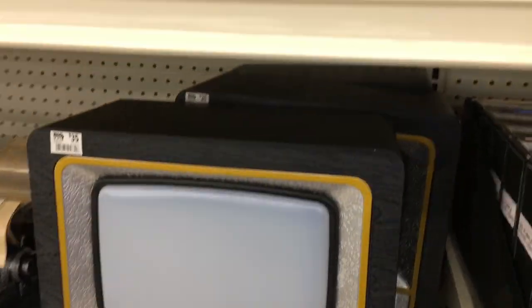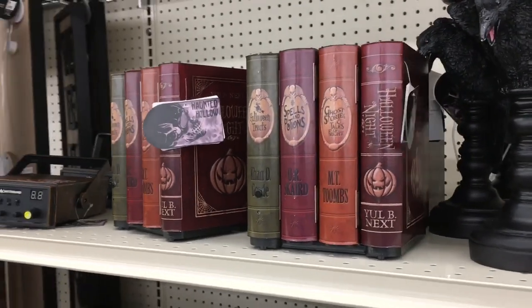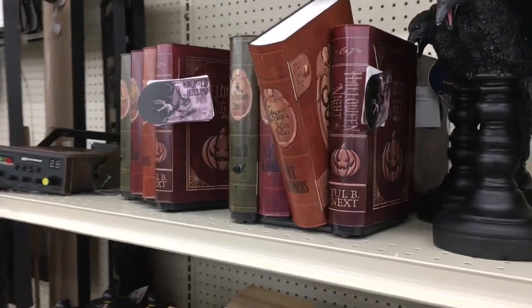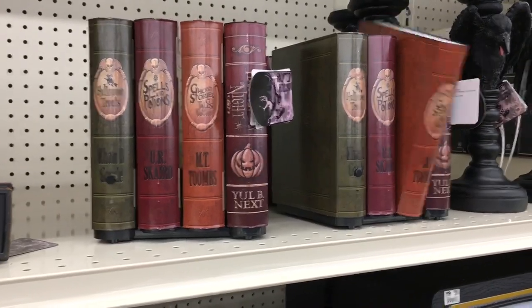So much cooler other years when people came through the screen. Are these books? Oh, that's cool. That'd look really nice to put on a bookshelf. I like that.